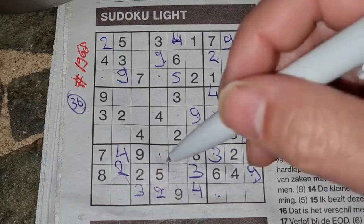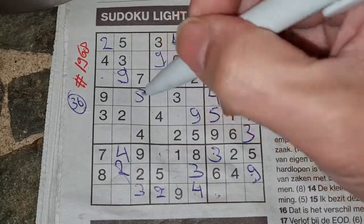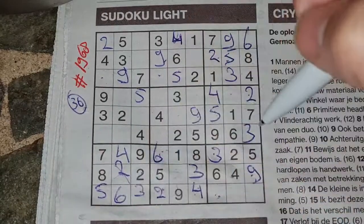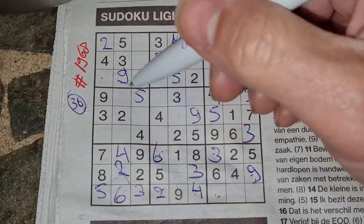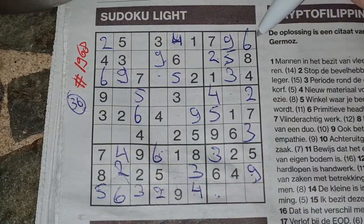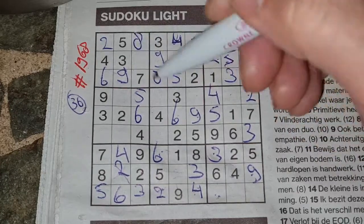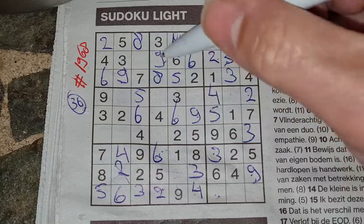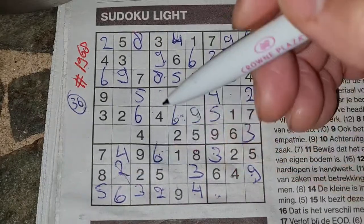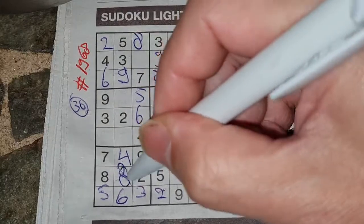Back to the 5, maybe 5. This is a 5. This should be a 6. Oh, why then 8? This should be the 8. Oh, mistake. Wow. I don't like this. This should be an 8.